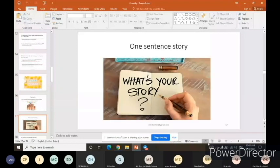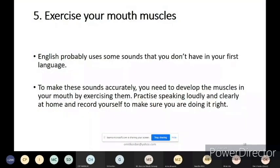Sometimes you need to exercise your mouth muscles. You know, the vocal cords and all the organs, your tongue, your lips, need to be exercised so that they can produce the target language sounds and sentences very clearly and automatically. English probably uses some sounds that you don't have in your first language. There are some differences between the first language and the second language. To make these sounds accurately, you need to develop the muscles through exercises.